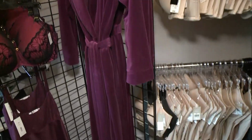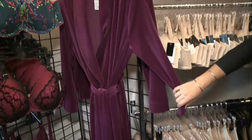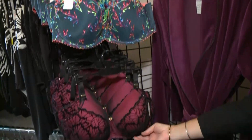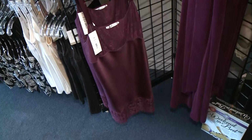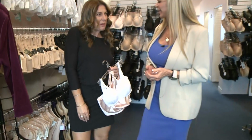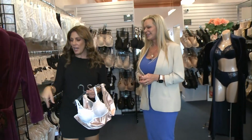This is another of your fall line. That's the Diamond Tea as well in the plum. Okay, and look, you've got even matching bras. Beautiful. And what do we call that, a nightie? A chemise. Nightie's not the wrong word. Is that the right word? It's a chemise. It's a chemise underneath your robe.